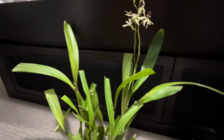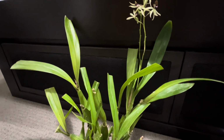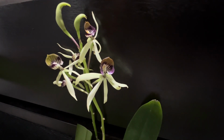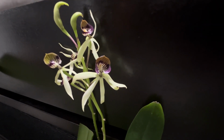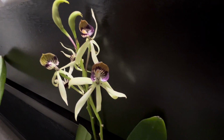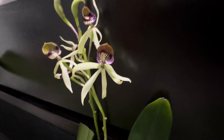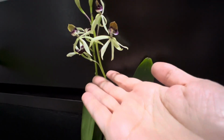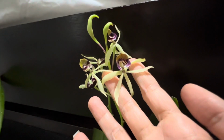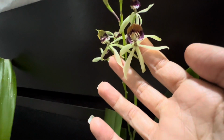Okay, this one guys is called Encyclia Green Hornet. I don't know why it's called that, well, I suppose because the flower is green, but it doesn't look like a hornet to me. It's more like an octopus orchid, guys, hence the name. They call this octopus orchid because as you can see, it looks like it has tentacles. Look at it, guys. That's the sort of tentacle, and that's like the head in there.